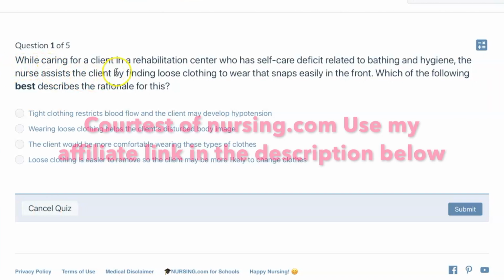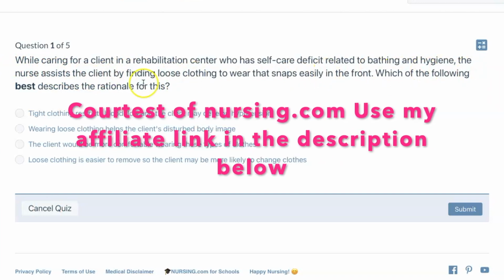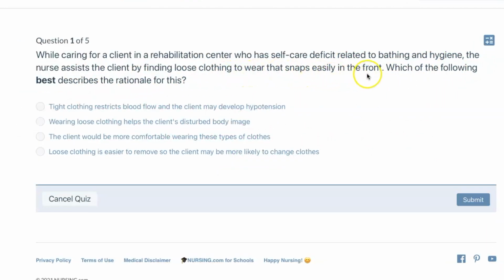While caring for a client in a rehabilitation center who has self-care deficit related to bathing and hygiene, the nurse assists the client by finding loose clothing to wear that snaps easily in the front.